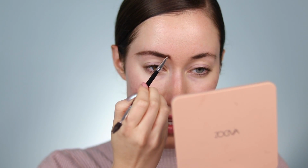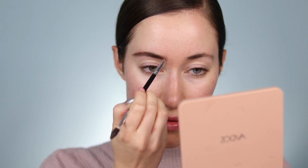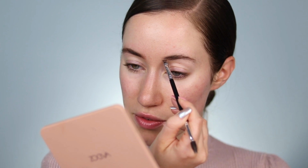I'm using an angled brush and I'm just lightly filling in the brows. This is actually a nice color. I usually don't go this dark with my brows, but since it's a brow powder, I still feel like it looks really natural and it matches my natural brow hairs almost exactly. I always like to flip over my spoolie and just brush it out. What do you guys think? I really like that actually.